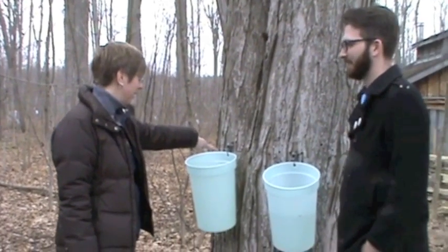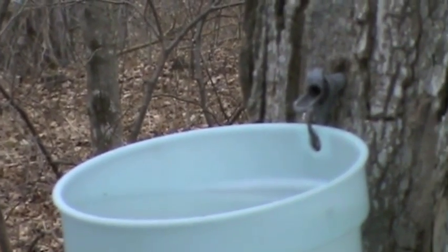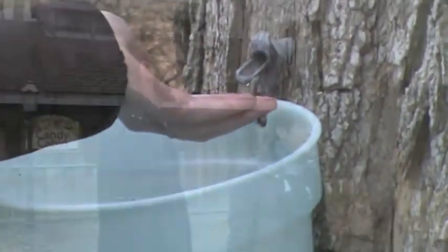What it's doing right now, that is pouring out of this tree. Like, that is really dripping. And that's solely because of the weather that we've been having. Yeah, it was cold last night and it's warmer now and it's perfect.